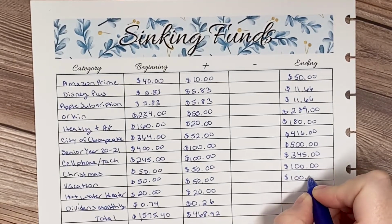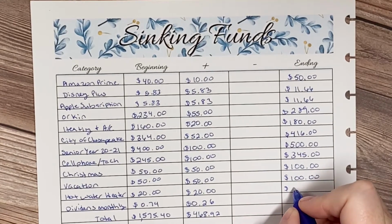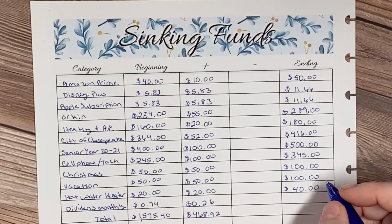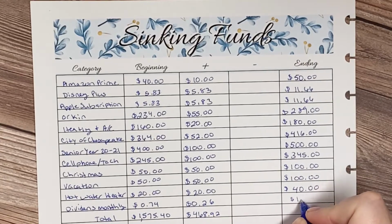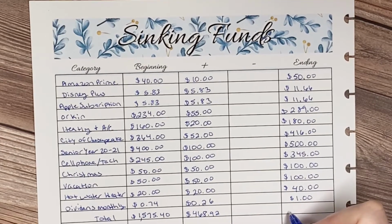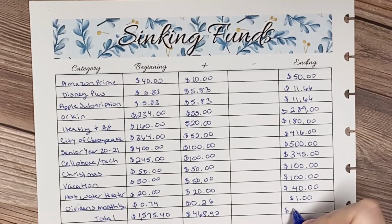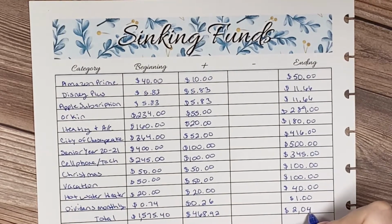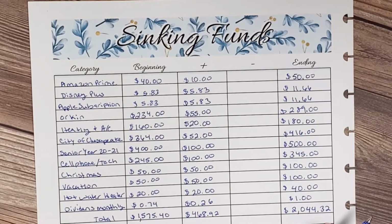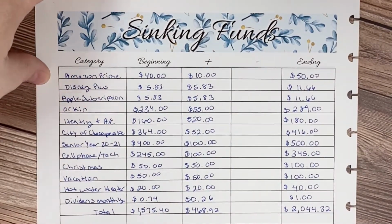And then $100 for vacation and hot water heater. I'll have $40. And let's see, looks like I have a whopping $1 in dividends for the past few months. Not a whole lot. Small interest, fraction of an interest. So my total is $2,044.32. That's what my savings will reflect at the end of January. And this is my sinking fund. So that's how I set up my sinking funds for the month.